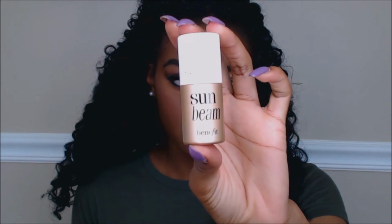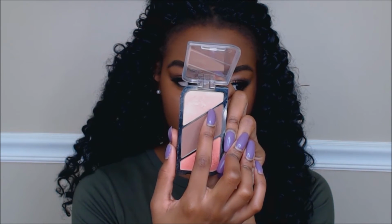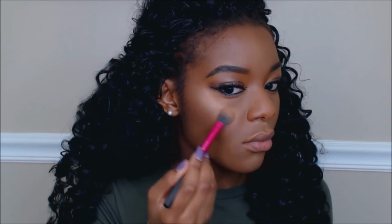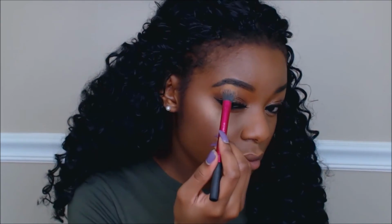And for highlight, I'm using the Benefit Sunbeam Golden Bronze Highlighter on the tops of my cheekbones. I really wanted to be super duper highlighted today, so I went for this one, and I'm also going to add a powder highlight on top of it from the Rimmel Sculpting Kit in the shade Golden Bronze. I've been loving this highlight. Holy cow, guys, just watch how pigmented this highlighter is. It's just so amazing. I love it. I'm also going to apply a little bit up under my eyebrow and over the top of the arch of my eyebrow, just to make everything a little bit more cohesive and blend things together. We really want to go for glowy, fresh skin today.